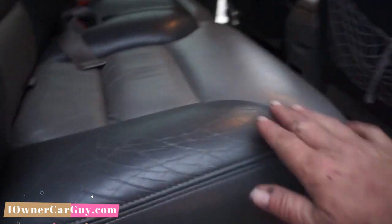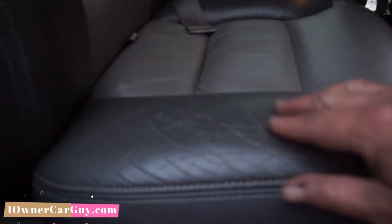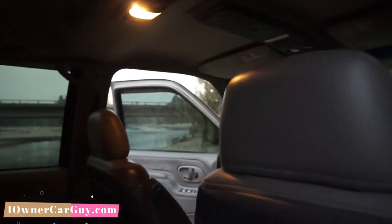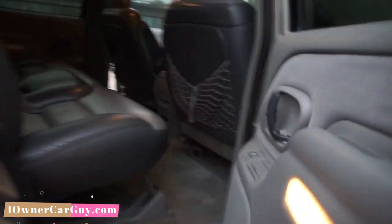Okay, in here. Just older leather. It's a little fold over a little bit. There's no wear holes or nothing like that. It's in good shape. And these fold down and everything. Backs of the seats, great condition. I'm gonna show you this now.